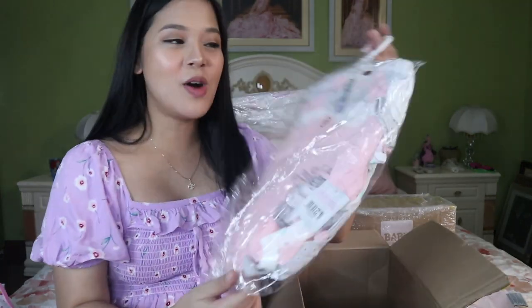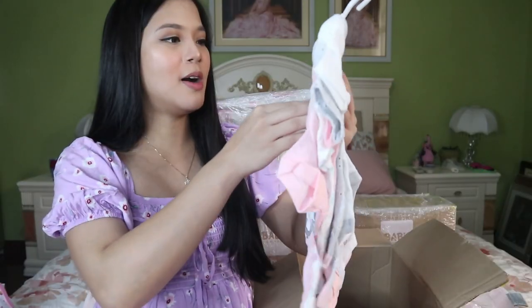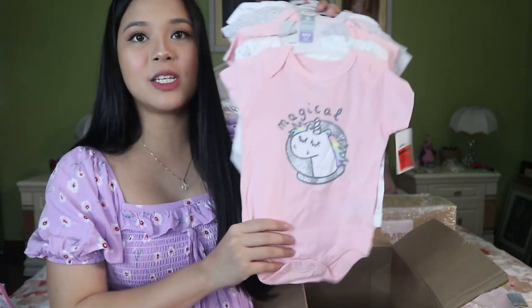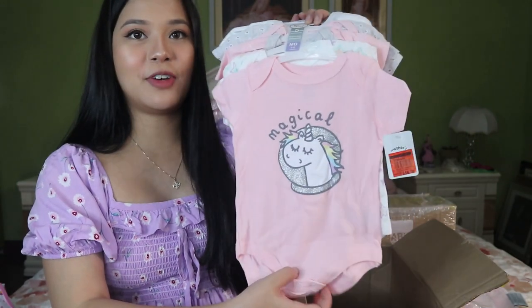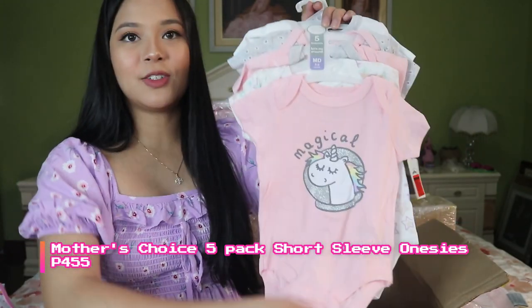Last on this box is these onesies na unicorn again. This one is for 3 to 6 months old. I have 5 pieces of unicorn designs. So, yeah.